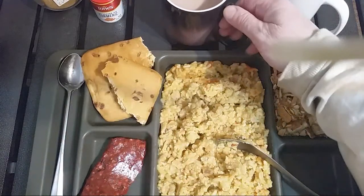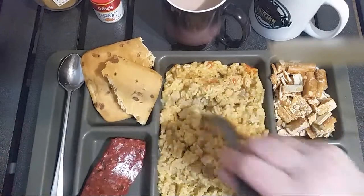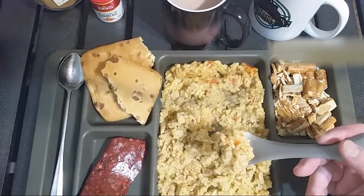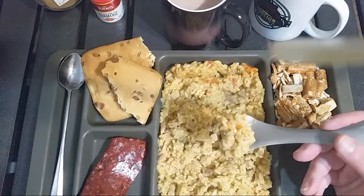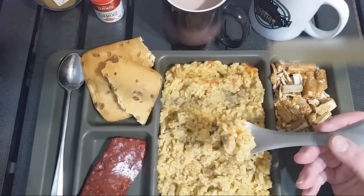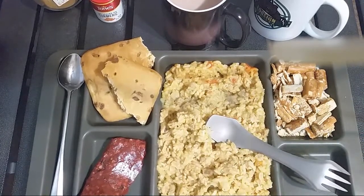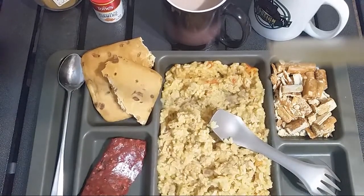There was hidden numismatist in the house. Thanks for dropping in. I am chowing down on a 2018 MCW Menu 5 chicken and rice, which I turned into a curry by adding a few spices from my kitchen. There is no cold drink in this one, so I have 2 hot drinks.